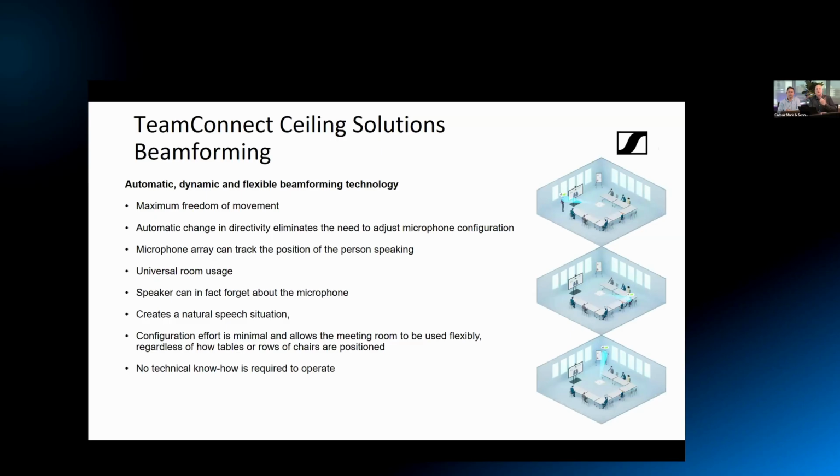What we find when doing that is the presenters, a lot of the time, once they've got used to how the mic operates, actually forget there's a microphone in the room in the first place. So that allows them to deliver their content a little bit more naturally and freely. No really technical knowledge is required to operate the microphone at all.